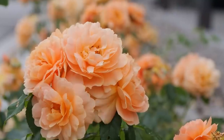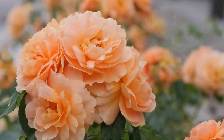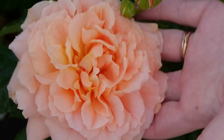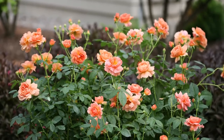So At Last is really one of the first roses to combine that classic rose fragrance, really high petal count, so big, full flowers, but with good disease resistance. And when we say disease resistance on something like At Last, we mean primarily powdery mildew and black spot, the two biggest diseases that roses get. So not only is it self-cleaning, it's disease resistant, it's fragrant, it's beautiful.